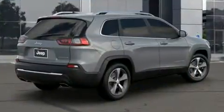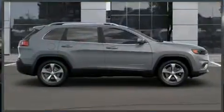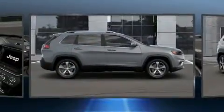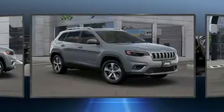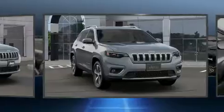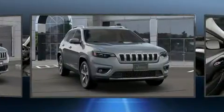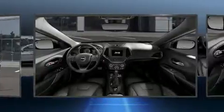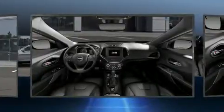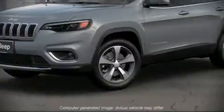Jeep also prioritized safety and security with features such as head curtain airbags, front and rear side impact airbags, traction control, brake assist, anti-whiplash front head restraints, a security system, and four-wheel disc brakes with ABS. Electronic stability control ensures solid grip atop the road surface, no matter how challenging the driving conditions.